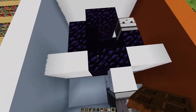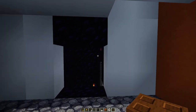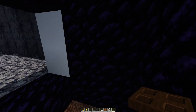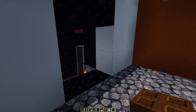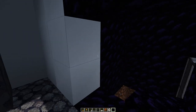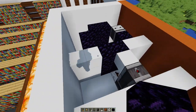In here, this is just the elevator extending upwards. So what I recommend you do is watch the tutorial on building my elevator. And when I do the tutorial, pretend the door is right here, because I did the door on the side of the elevator instead. And then because all of the other doors are actually going to be facing this way, like this.